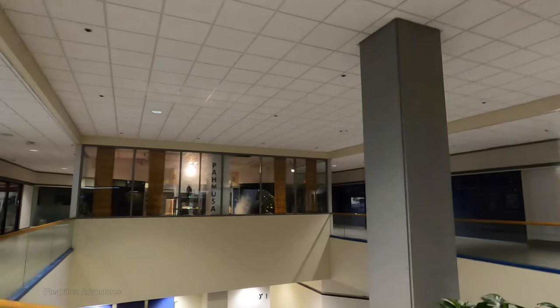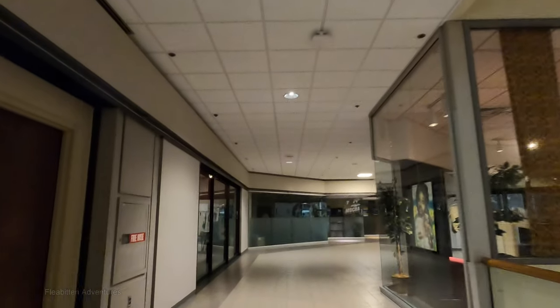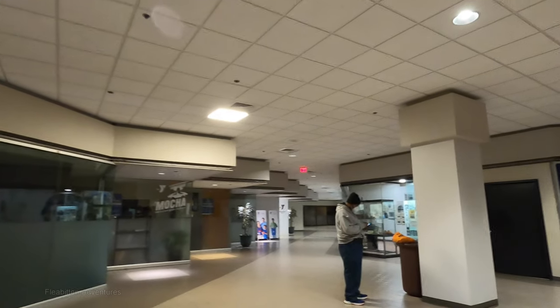It does feel weird. It's very clearly an old mall. Really deserted. I think this wraps around maybe. Here's one of the stores that I was saying kind of looked like a museum. And we'll actually take a little bit closer look at that on the way back.